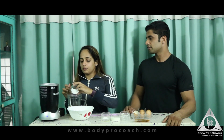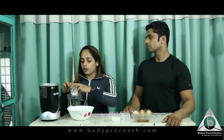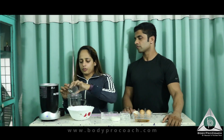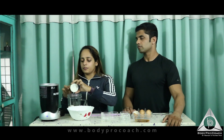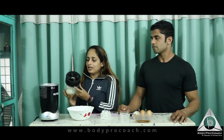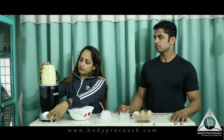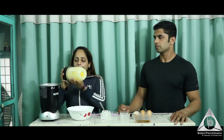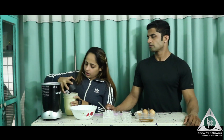I have 1 tablespoon of stevia, about half a teaspoon of baking powder, and less than a teaspoon of vanilla. And last I have heavy cream, 2 tablespoons. So now we're going to quickly blend all the ingredients. And it's done. Alright, so our mixture is done for the pancake.